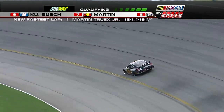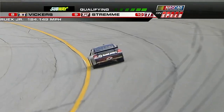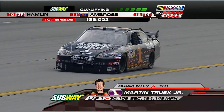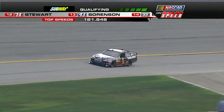It's like the car was just free enough, not loose, but free enough in turning to be fast, and Martin Truex stayed in the throttle. He popped that brake, set that nose on that car, and when he picked the throttle back up, like you said, Larry, it jumped up off that corner. So Martin Truex Jr. knocks Casey Kahne from the pole position, Wendy.